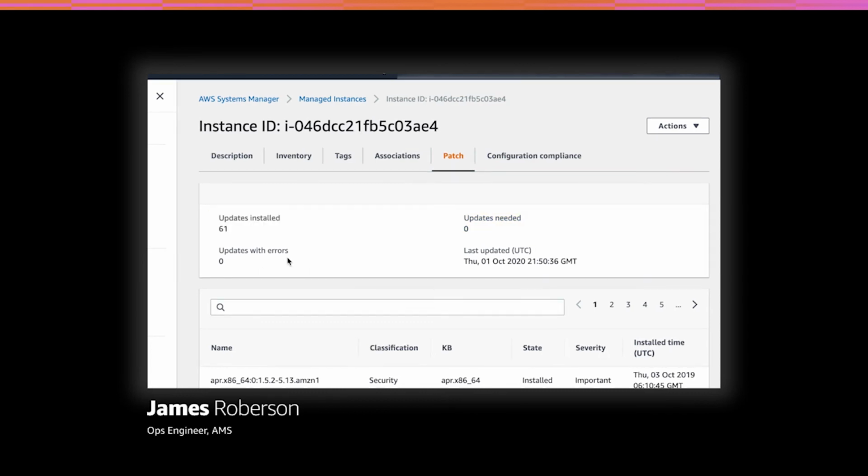This patch activity was successful, and this demonstrates how we can successfully patch our instances using tags to create logical groups, using maintenance windows to target those logical patch groups, and using baselines to select the patches we want to install on those instances. So we covered the what with tagging and creating logical groups. We covered the when with maintenance windows, and we covered the which with baselines. Now go forth and patch. Back to you, Priyanka. Thank you, James.